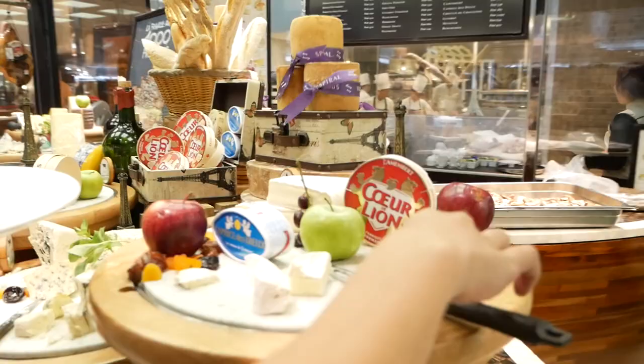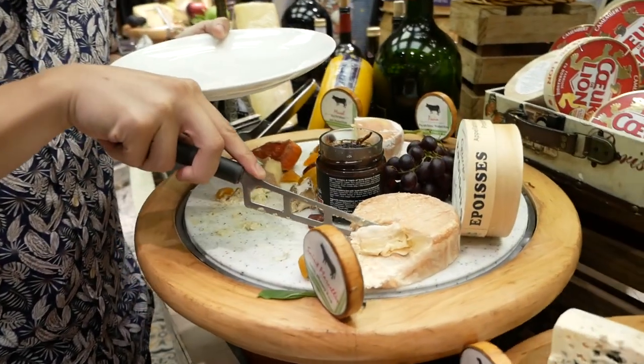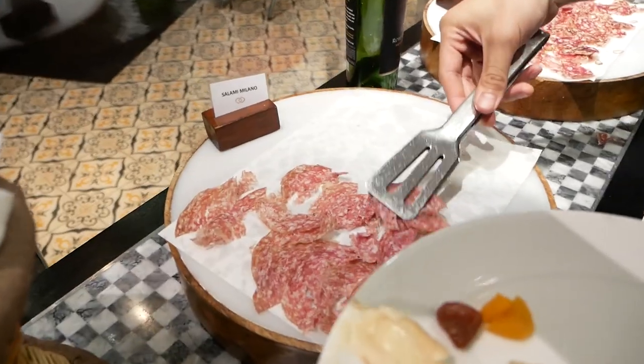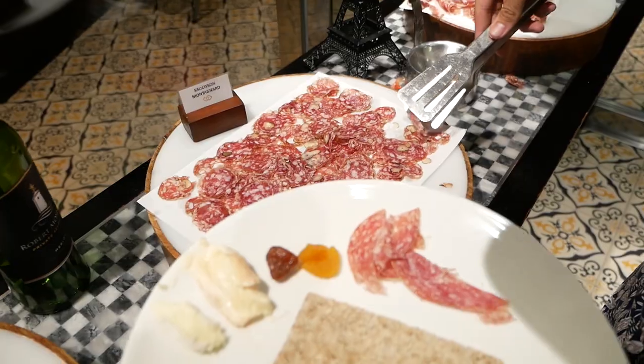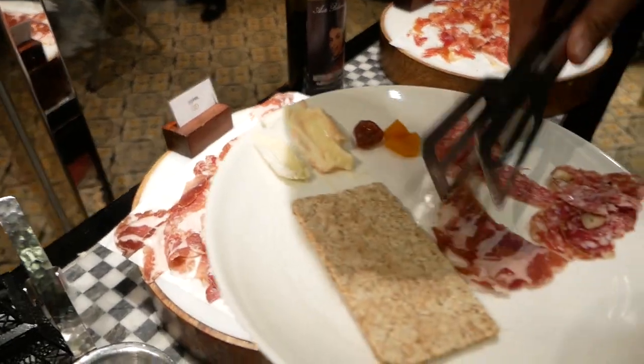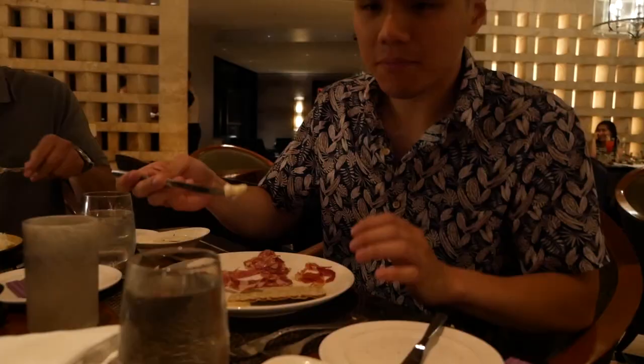I feel like pound for pound, cheese and charcuterie room is the most value for money because this stuff is so expensive normally. Cheese and wine. It's good time.